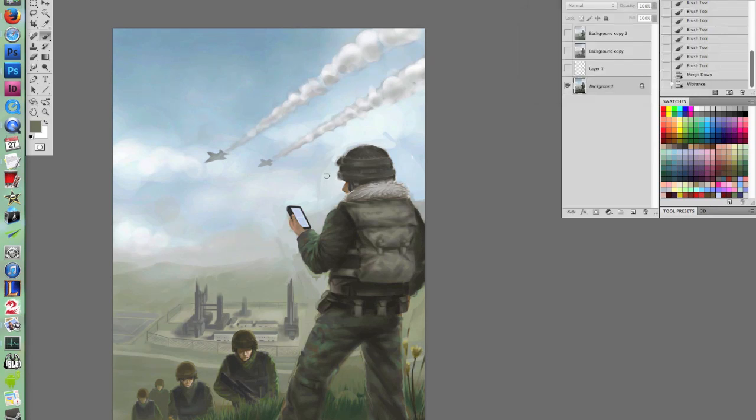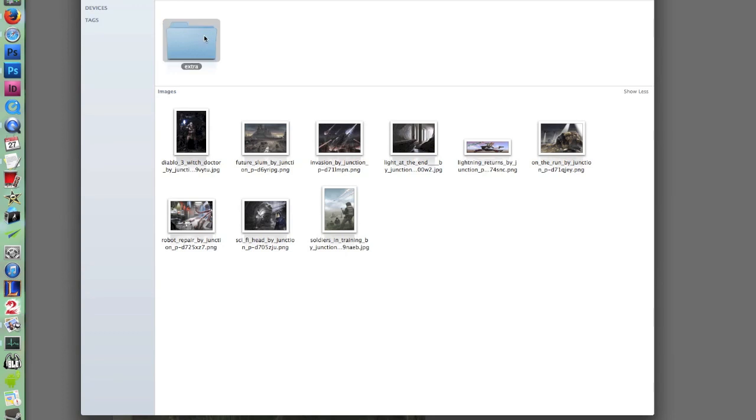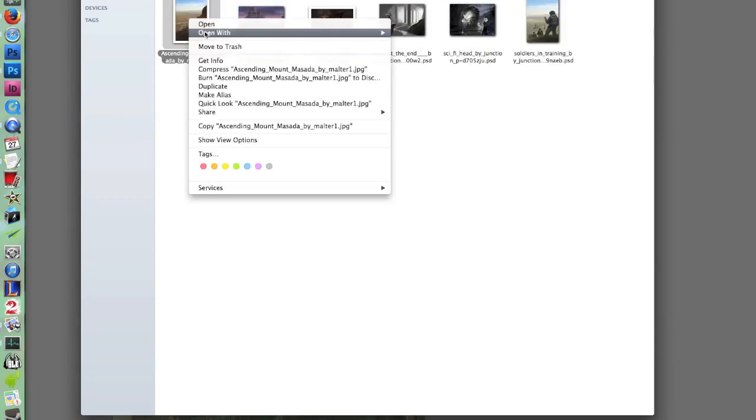For the sky, I feel like we're missing out on some of the tones that should be back here. Also missing out on some of the color that should be in the sky. So what I want to do is, I found this image.